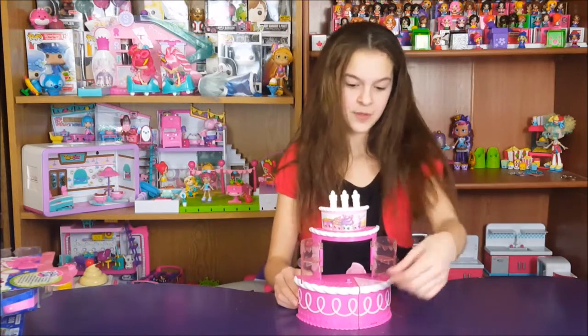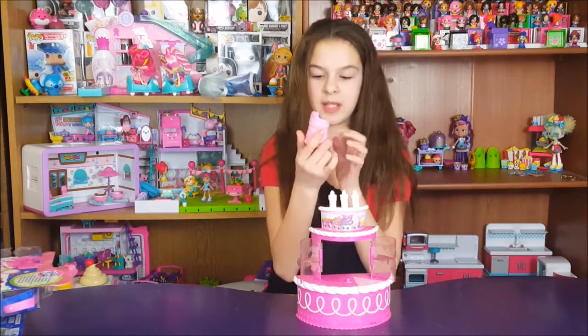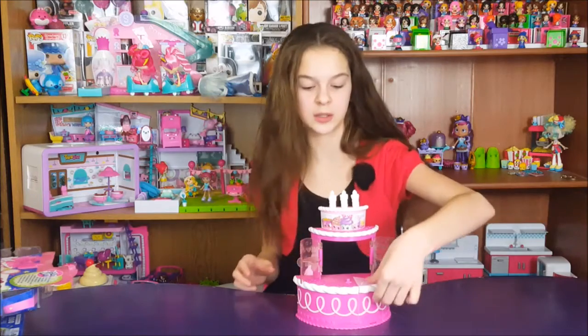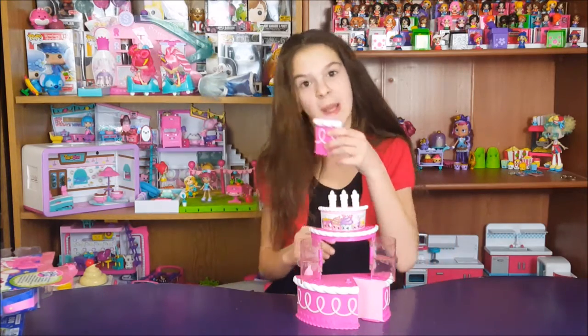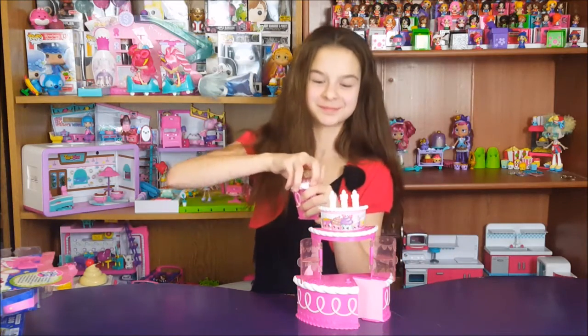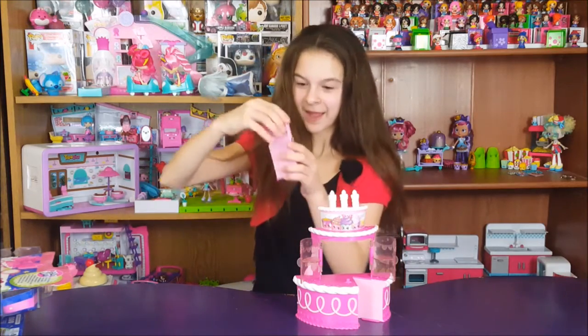Okay, so this little piece comes with a chair. It comes with a little pink chair with icing loops on it. And then it came with the Lucy smoothie truck. It came with the chairs. Okay, so this slice comes out so you can take a big bite out of it. Yummy. Take a slight plastic. And it opens up.